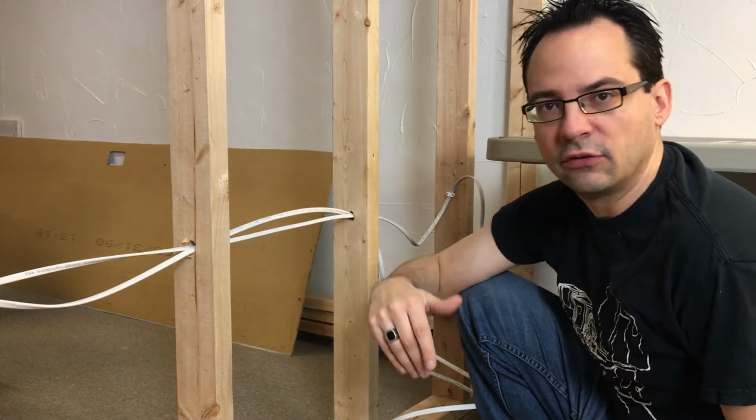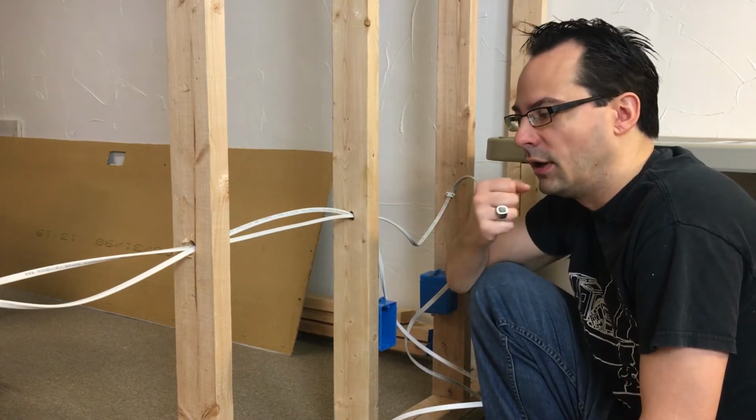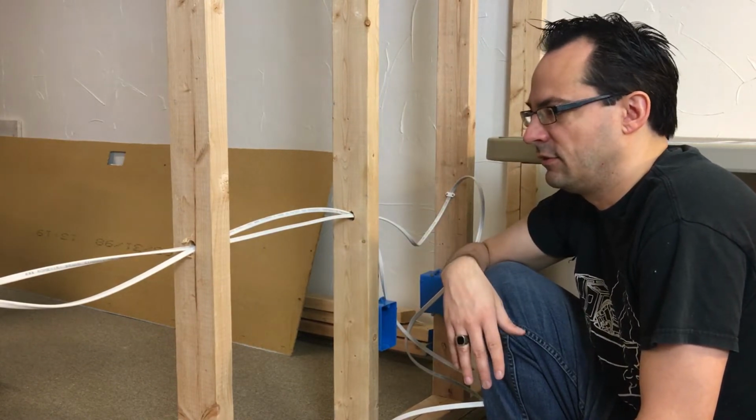Not the end of the world. This room stays pretty warm. I do have heating running to this room, and this is the middle of winter, and I'm wearing a t-shirt right now, so I'm pretty comfortable. It stays pretty warm. I can throw on a sweatshirt, maybe a space heater, and be perfectly fine, I think. So that's not the big issue.